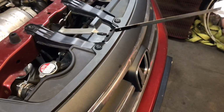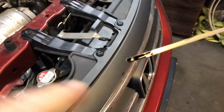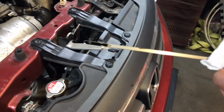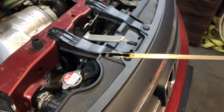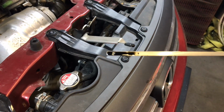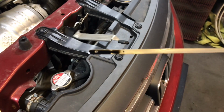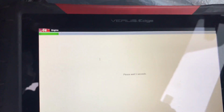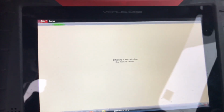The oil level's at the right mark, it's just under that, so that's good. So we'll change the oil before we do the regeneration anyway. We'll go into special function, continue.